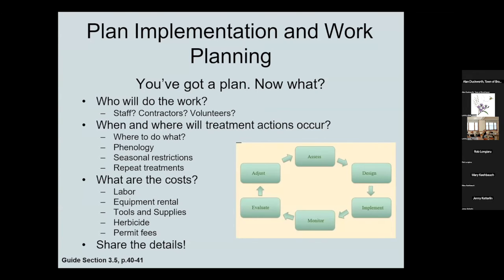So now you have all the components you need for a good plan, and you need to decide how you're going to implement it from year to year. So you'll probably want to develop a work plan that bites off chunks on an annual or seasonal basis and specifies in greater detail how the work gets done. Usually these work plans are standalone or separate from your bigger planning document.